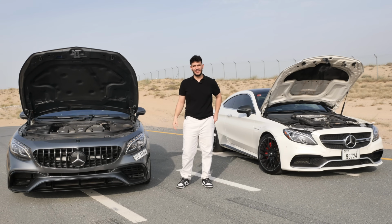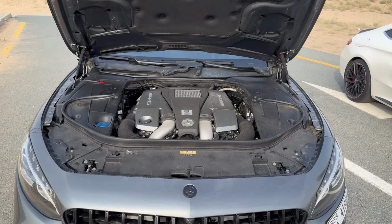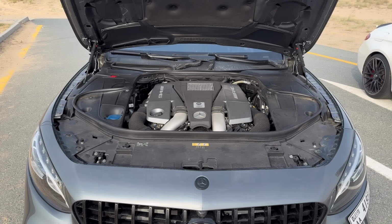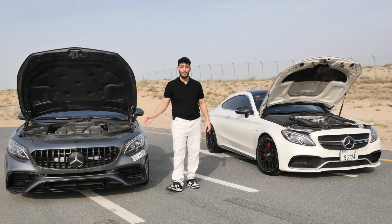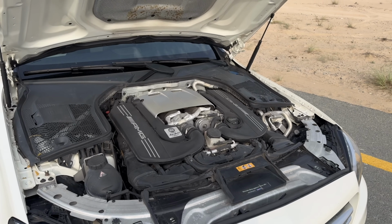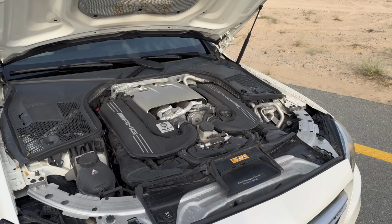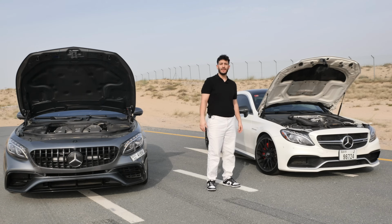We begin with the Motard. I'm assuming that's how you say engine in German. Anyways, the S63 coupe comes with a 5.5 liter V8 bi-turbo engine that makes 577 horsepower and 900 Nm of torque. Driving all four wheels, it'll do 0 to 60 in an unhurried 3.9 seconds, while the C63s comes with a 4 liter V8 bi-turbo engine that makes 503 horsepower and 700 Nm of torque. It does this driving the rear wheels only, making it do 0 to 60 in also an unhurried 4 seconds.